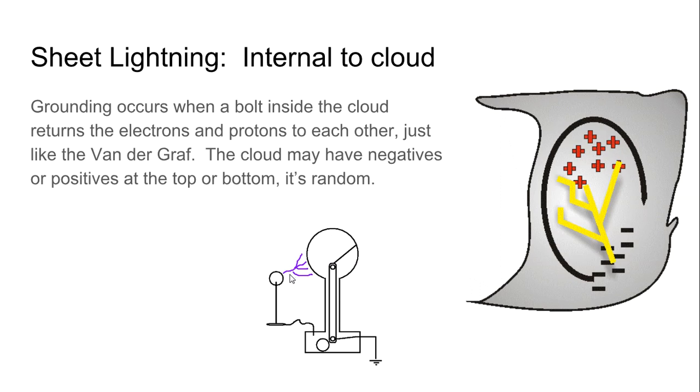This means the Van de Graaff throws the spark this way, from the negative to the positive. So internal to the cloud, when the whole cloud lights up in what we call sheet lightning, there's an upwards bolt periodically neutralizing the cloud.